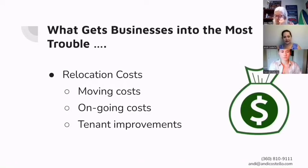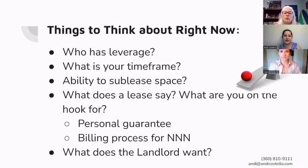And then obviously the cost of tenant improvements. Tenant improvements can be very expensive. And so a lot of times it's like, well, I just want to move this wall, and now you're looking at a $30,000 project that may or may not require permits and time that you need to be factoring into that process.